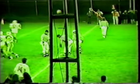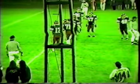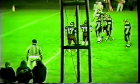Call it the 30, right on the 30-yard line. 1st and 10 for Esko. Well, let's see if the Blues can stiffen up here. That's too bad there. Yep. 5-4 defense. Jericho halfback or linebacker.